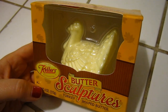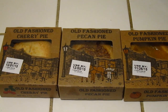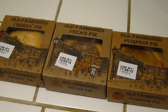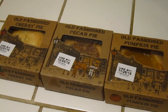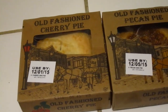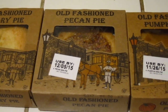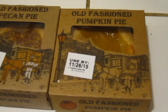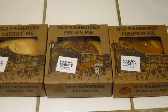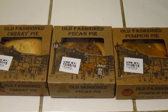Another really cool thing that we got this year, guys, is these miniature pies. So none of us could agree on what kind of pie we wanted, so we decided to get these miniature ones so we could each have our own. So we have old-fashioned cherry pie, old-fashioned pecan pie, an old-fashioned pumpkin pie. That one's mine. Ha ha. Yum, yum, yum. So all we have to do is heat them up and they'll be ready for dessert.